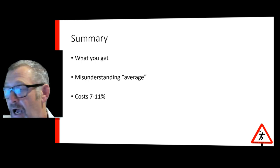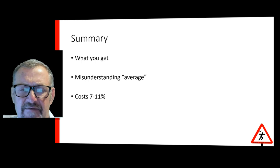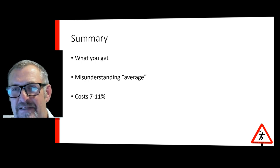And the cost of the scheme is, depending on the tier you're in, somewhere between 7 and 11%. And if you're a part-time teacher, you're likely to be paying at the lower end for that and therefore getting better value for your money. I hope that's helped explain how the career average scheme works with a part-time teacher.